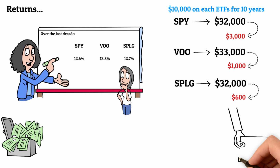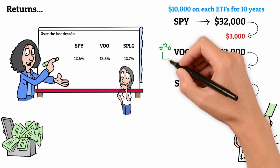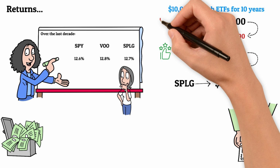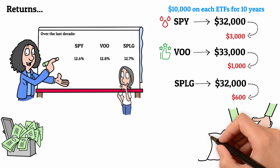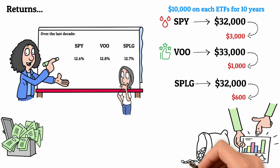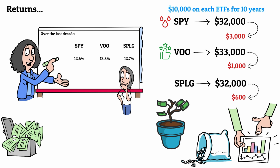So yeah, they all track the same index, but over the long haul, VOO quietly pulls ahead while SPY slowly bleeds value through higher fees. It's like a slow leak in your portfolio you don't even notice until it's too late. The point is, even a fraction of a percent matters when you give it time to compound.